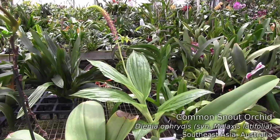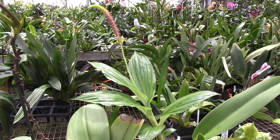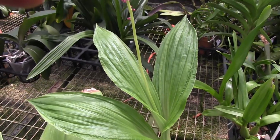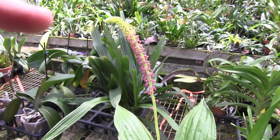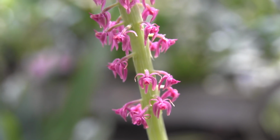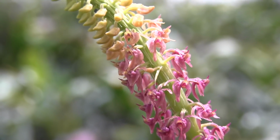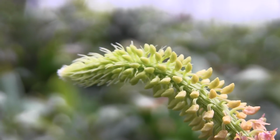This is Malaxis latifolia. It's also known by another name that I can't think of right now. But anyway, it grows from a bulb that is dormant all winter, and the leaves have just come out beautifully this spring, and it's putting out this really nice flower, or inflorescence really, because it's got tons and tons of flowers all over it. The judges, once again, said, well, there's only one flower spike, and it's not particularly remarkable or anything, so no award for this guy either. That's okay.